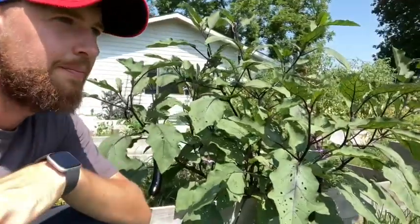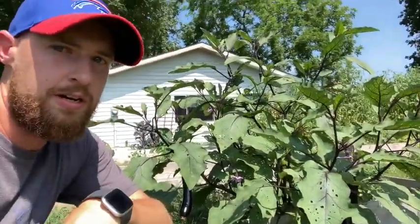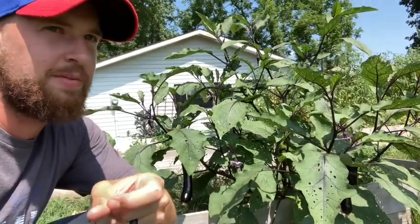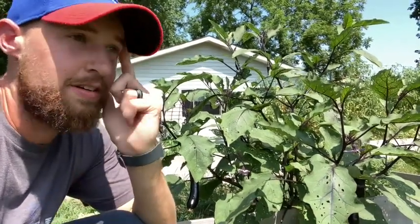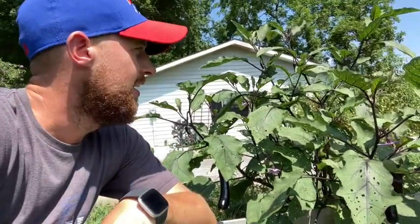I don't remember what variety that is. Once again, I'm zero help, but it's like a longer, thinner variety of eggplant. They taste really good. I grew up in an Italian family, and eggplant parmesan is one of my favorite dishes. I haven't made it too often because we don't usually get enough eggplant to actually make it, but I'm hoping we get a lot of eggplant this year so I can make some of that. We'll see.